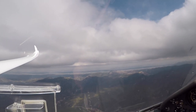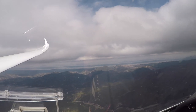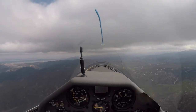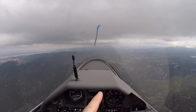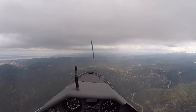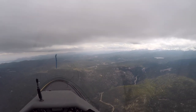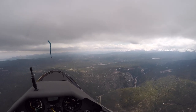actually, you can see a little further. And then straight ahead, to the left are the Flatirons. Straight ahead, in front of the nose, is Thorodin Mountain. Far in the background there is Mount Evans, where we had been just a little earlier.